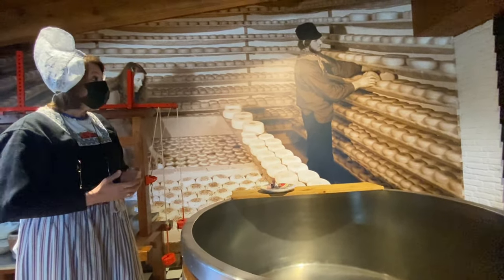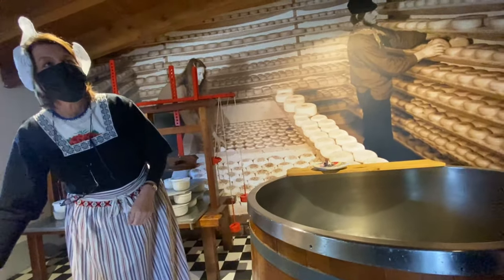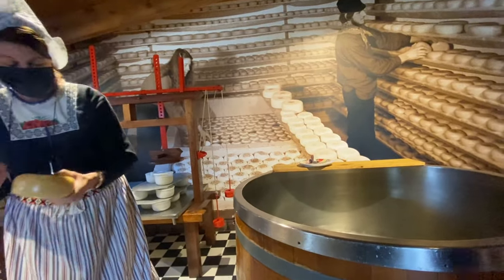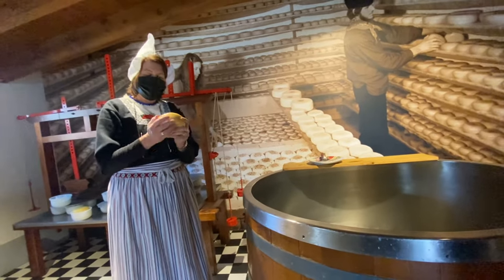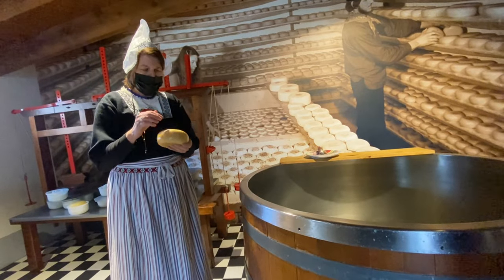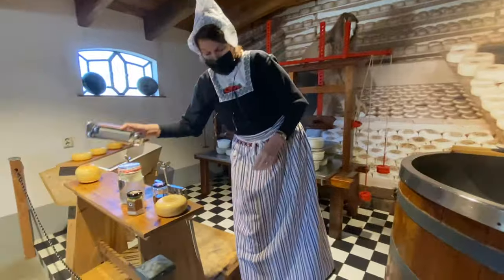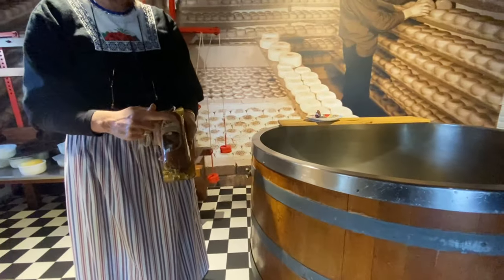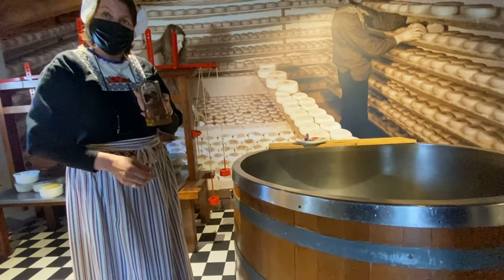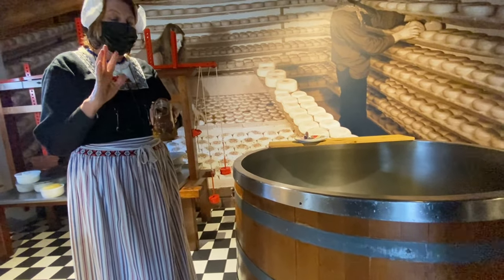The difference is, young is soft and old is hard. Like this, this is not edible anymore, but it becomes harder when it's older. We also have smoked cheese, which is already cheese. We melt it, put it in a mold like a sausage, and then it is smoked for about 30 minutes.